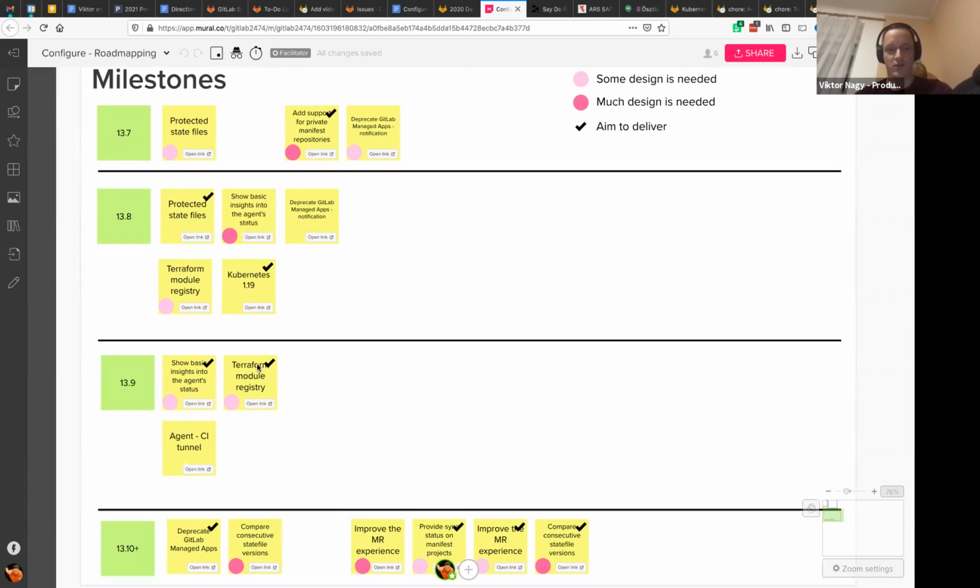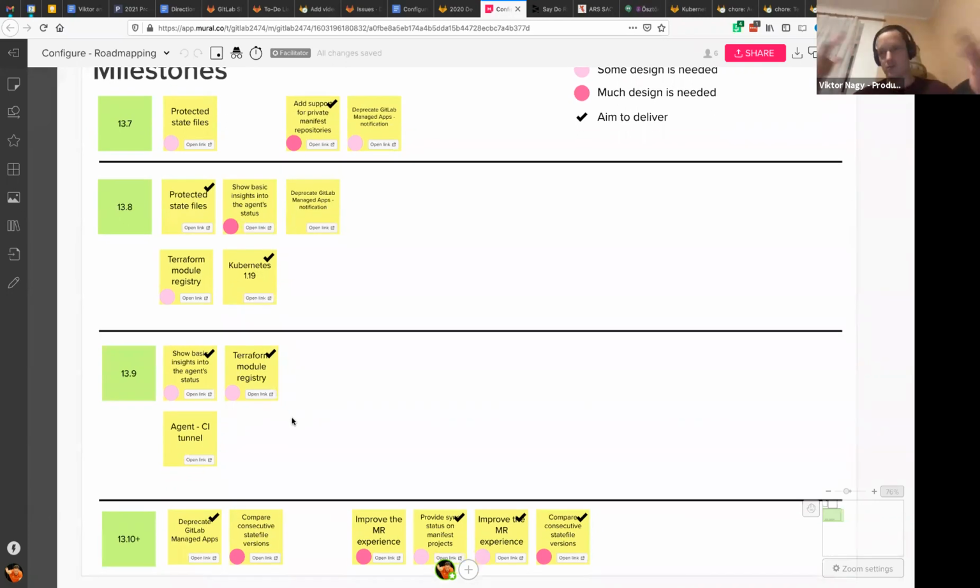The module registry is ongoing, protected states are ongoing. Basic insights about the agent is still there. And that's something we should move forward with, because that's necessary for the tunnel in the end as well. And this is just the first step towards providing the reverse tunnel. GitLab managed application. Now we have much better understanding what we mean by it. So it's great. And then I have Kubernetes 1.19 for next milestone as topics.